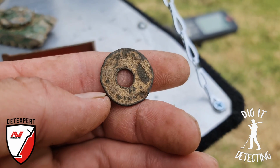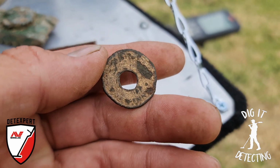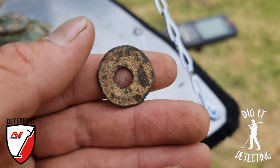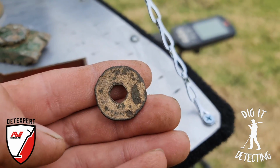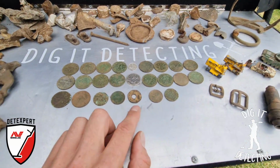I think a farmer at one stage utilised this and turned it into a washer for some sort of purpose. So it looks like a 1942 half Rue Penny there. And what's got me though is the gold gilting on the front, a reason why I'm showing this coin in particular. So what a little cracker. Always love finding those because they sort of add character to the coin, I think.